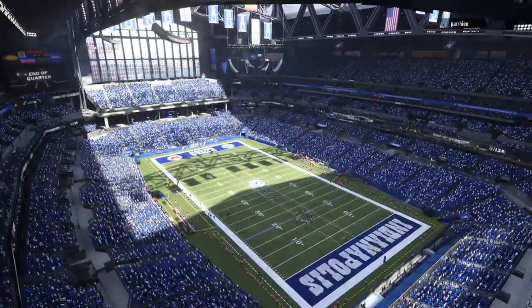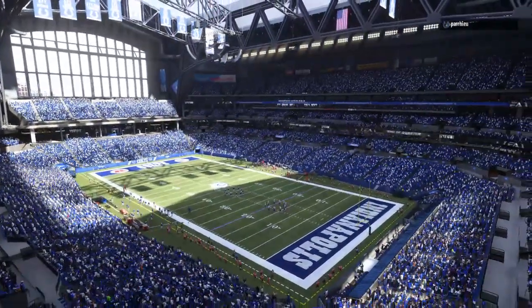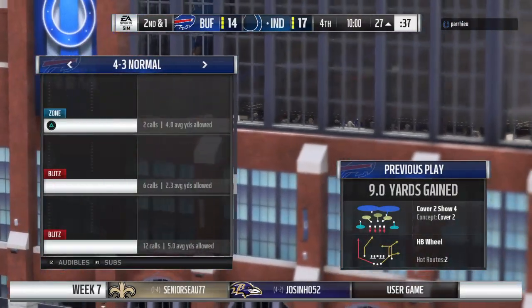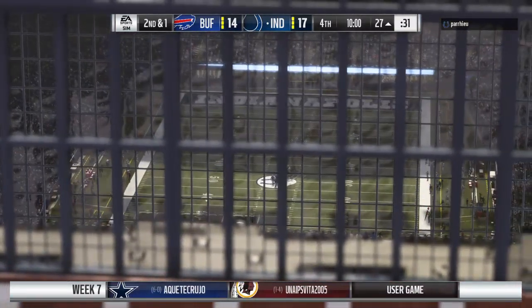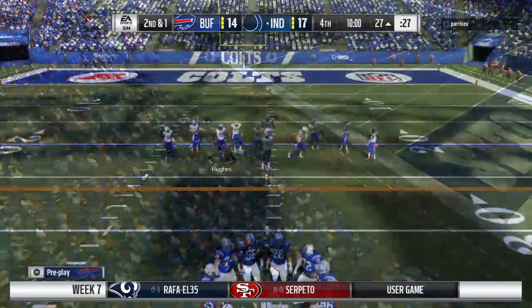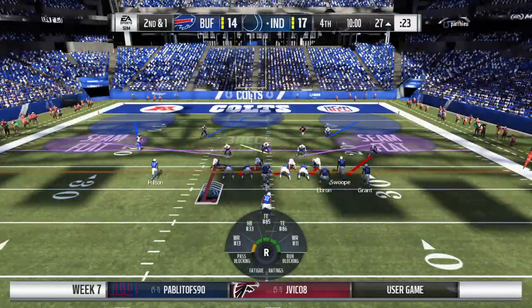Back now in Indianapolis. It's been a very hotly contested game to this point. Just a field goal separating these two teams as we get set for the 4th quarter. That last catch short of the marker by just a yard leaves them with a very manageable 2nd and 1.